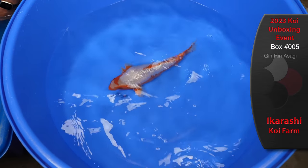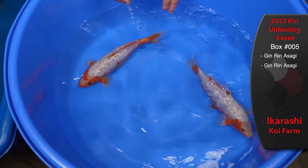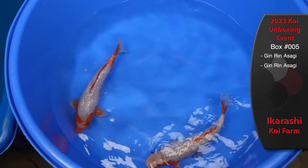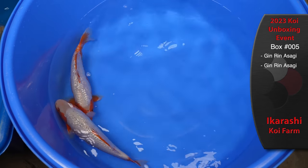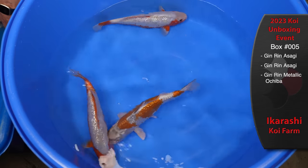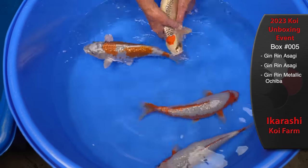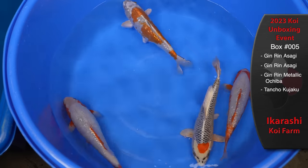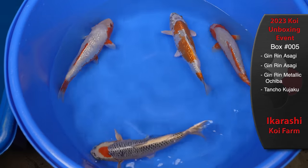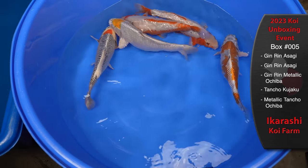Box number 5 starts off with a Ginrin Asagi. Actually, two Ginrin Asagis, and these are both what we would call snow Asagis, where the back is essentially almost white. Very little blue will be coming through there. We also have a Ginrin Metallic Ochiba, very bright and shiny. A Tancho Kujaku, cute little half moon right on the back of his head. And finally, a Tancho Metallic Ochiba.